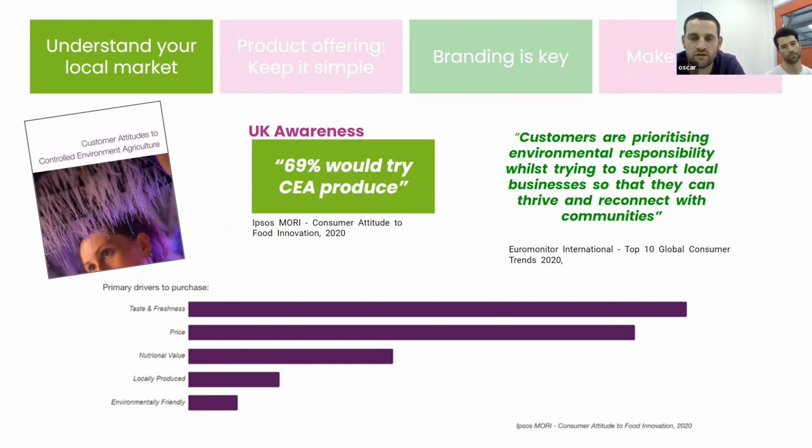Some of the other key themes that were picked up on were nutrition. I think that's one that's certainly growing and becoming more important to consumers, as well as this idea about buying local and supporting local producers. So yeah, those are some of the key themes highlighted as factors behind purchasing decisions. I guess that's mirrored in this quote here that comments on the fact that customers are prioritizing being environmentally responsible whilst trying to support local businesses. So that's quite important, and those themes translate over when we start thinking about branding.